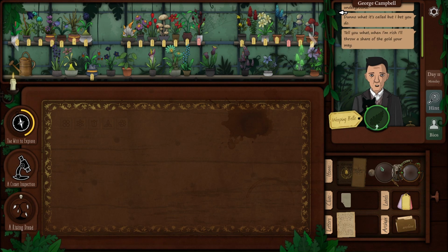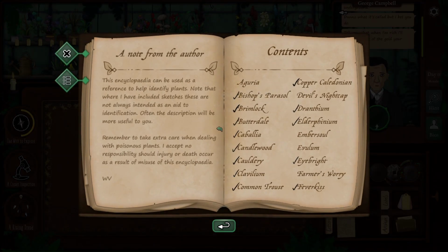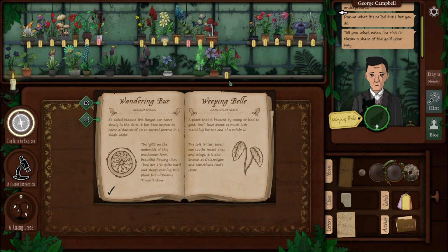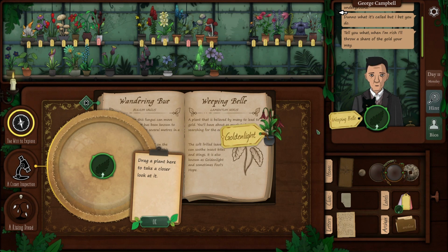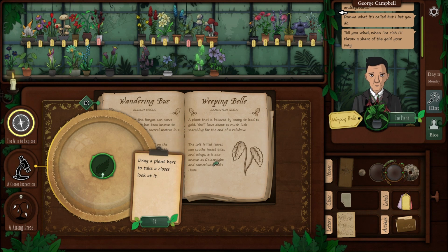Okay. Let's see. A plant that can help find gold. I remember seeing an entry about that one. Okay, that's what I was looking for. It's called Weeping Bell. It's a plant believed by many to lead to gold. But apparently, it doesn't really work. Oh, it's also called Golden Light. Okay, so we actually solved a puzzle before that identified this one as Golden Light. And the leaves match, so I think this is what he's looking for. Oh, wait. Oh, no, because it says Weeping Bell, but Golden Light's just a nickname.